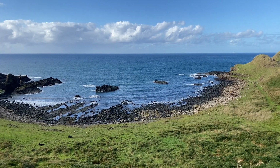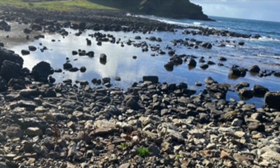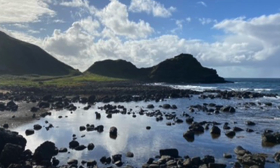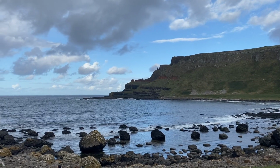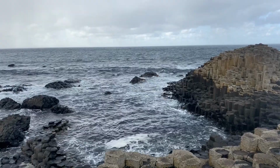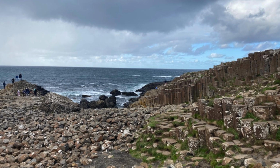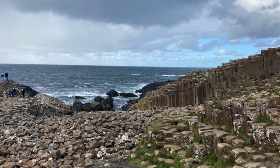The Giant's Causeway was rated as the 4th best natural wonder in the United Kingdom and was named a UNESCO World Heritage Site in 1986. The result of ancient volcanic fissure eruptions, the Giant's Causeway has about 40,000 basalt columns.